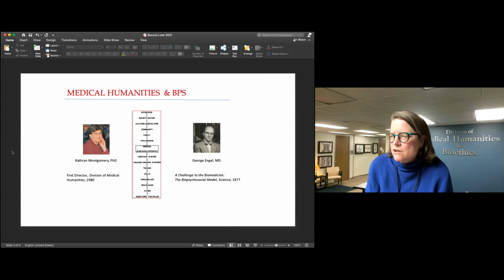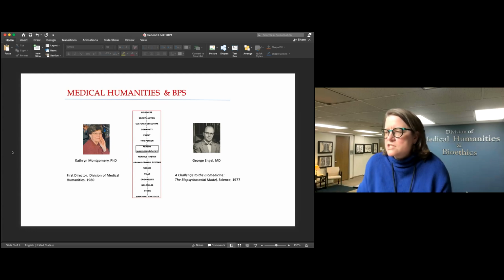This is George Engel on the far right and Catherine Montgomery on the left, who started the Division of Medical Humanities and Bioethics here. I want to really point out George Engel's graph in the middle. It's depicted this way, but he did not envision it as a hierarchy. But you heard Dr. Dorsey talk about what's above the person in the society, nation, in the biosphere that affects our health.